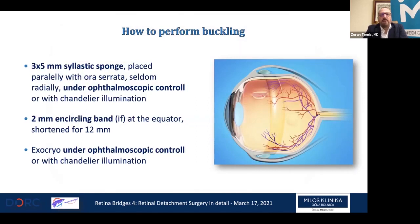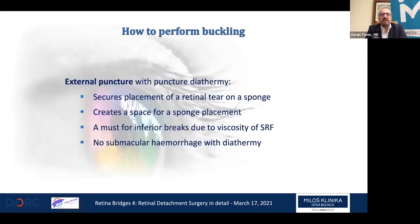So how to perform buckling? I use a 3 by 5 millimeter elastic sponge, which I almost always place parallel with the ora serrata, seldom radially, under ophthalmoscopic control or with chandelier illumination. If I use an encircling band, then I use a 40 band at the equator, and I shorten it by 12 millimeters. And then I use exocryo under ophthalmoscopic control or with chandelier illumination.